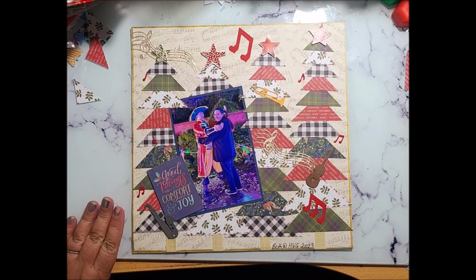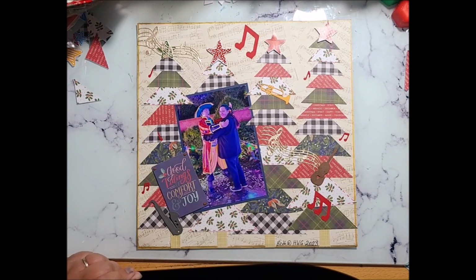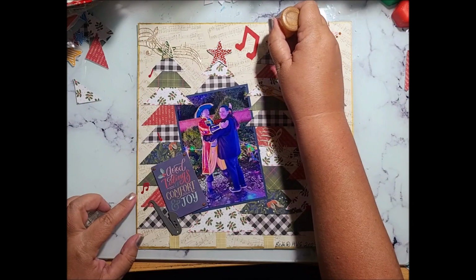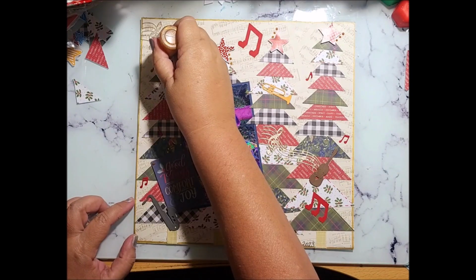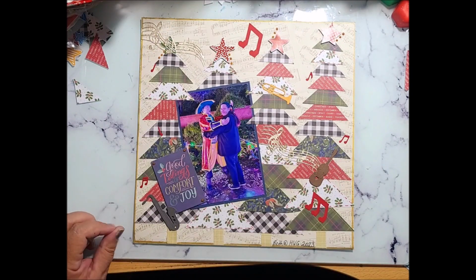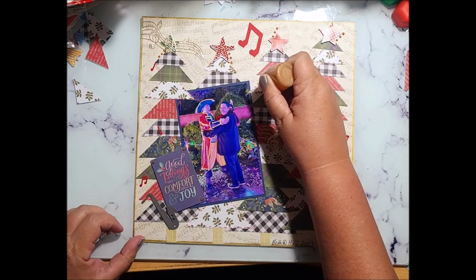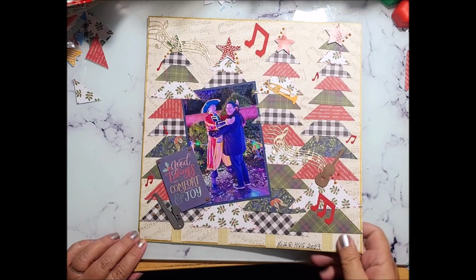So that's pretty much it for this layout. I am just going to finish off with a little bit of Nuvo drops here and there. I'm going to put it there onto the title. I'm also going to put them around the stars, going in different directions, and that's just going to add a little bit of movement. And then I'm also going to put next to the musical instruments my sets of 3 to set up that visual triangle, and I just love it.